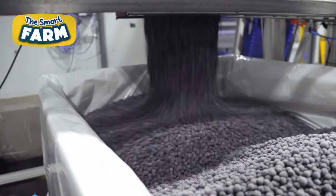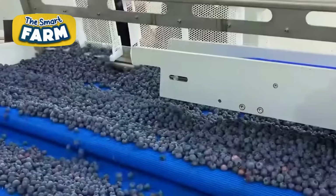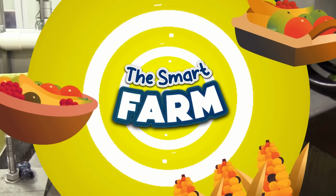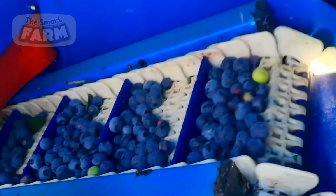Revolutionizing blueberry production with cutting-edge technology, nearly 1 billion pounds of these vibrant berries are harvested, processed, and preserved annually in North America. Blueberries are harvested with over-the-row machines that straddle a row of bushes and shake the fruit off the branches.